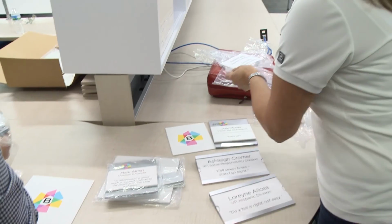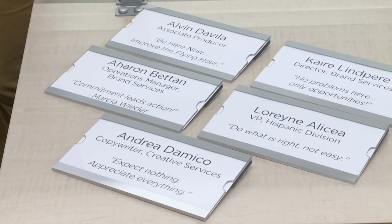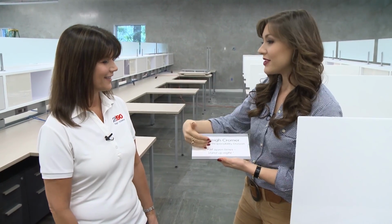One unique request that Kalyn had was from Carmen, and she wanted to incorporate a quote from each employee that either meant something dear to them or inspired them. So they had a little bit of themselves in each sign. We polled all the employees and asked them to give us a quote that's personal to them and meaningful.